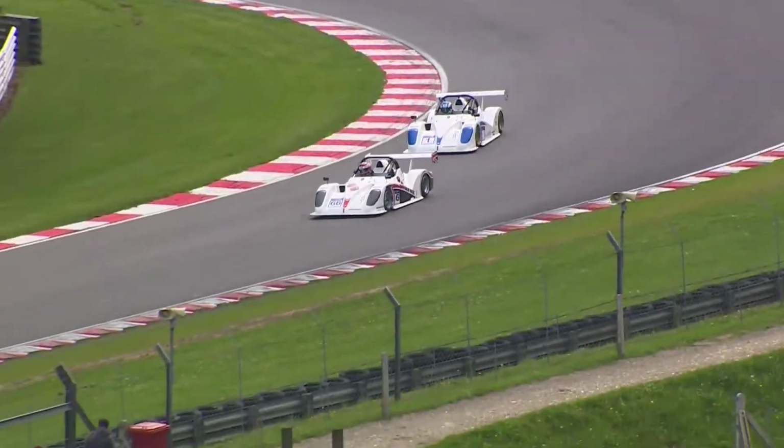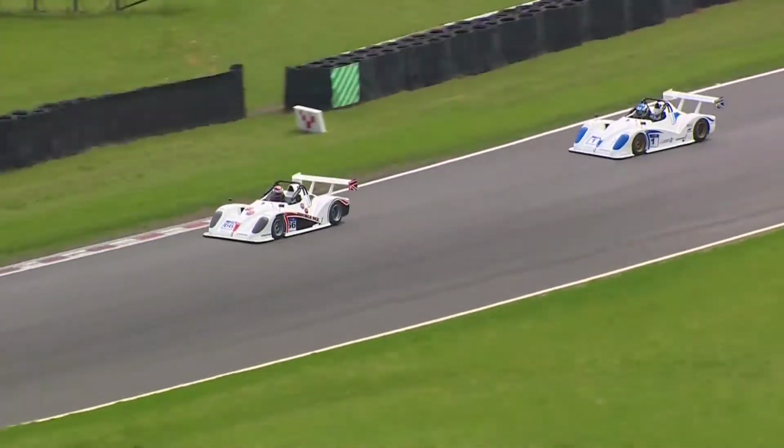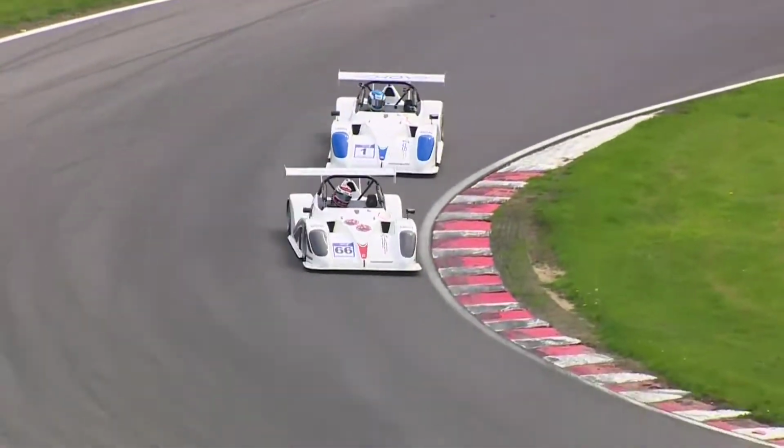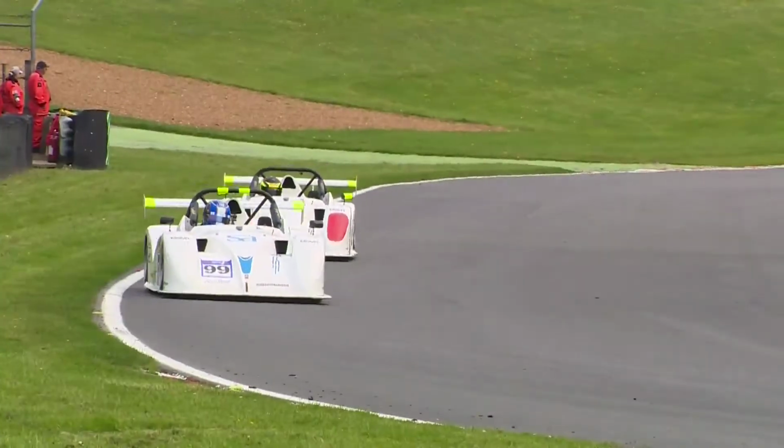He doesn't leave a Radical SR1's width to the inside line, and that frustrates Chris Hoy's bid to get through around Graham Hill Bend and then accelerating along Cooper Straight. That's a tool for the Radical team.